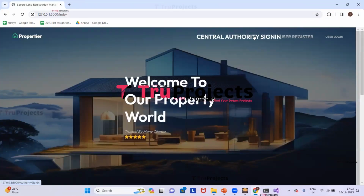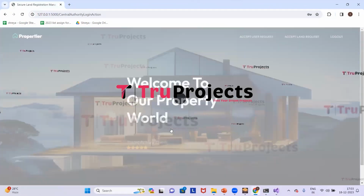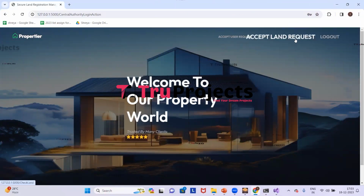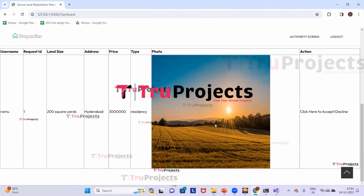Click on central authority sign. Here we need to provide the credentials. So I'm giving the credentials. Click on login. And here we need to click on accept land request to accept the land request. So here we can see that there is one request from Ramu for selling the land.